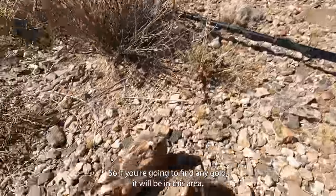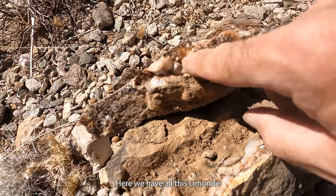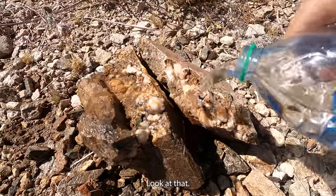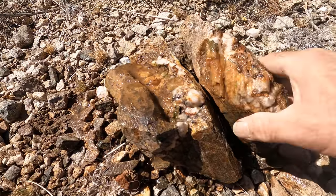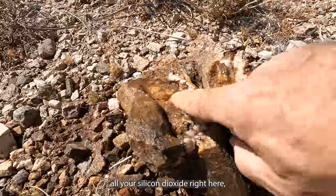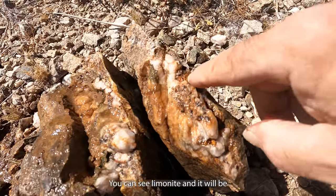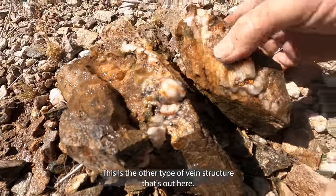So if you're gonna find any gold, it'll be in this area here. We have all this limonite and all this mineralization here. Do you see that? Okay, look at that. Oh, isn't that nice? See that? You can see all your silicon dioxide right here, all your iron. If there's gonna be any gold, it'll be associated here where the pyrite used to be. You can see the limonite is associated with this too. This is the other type of vein structure that's out here.